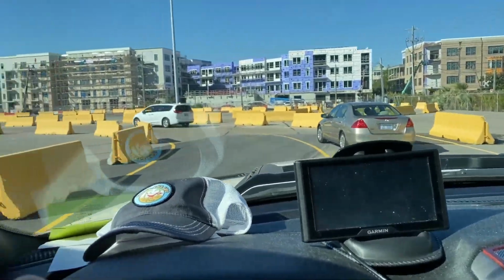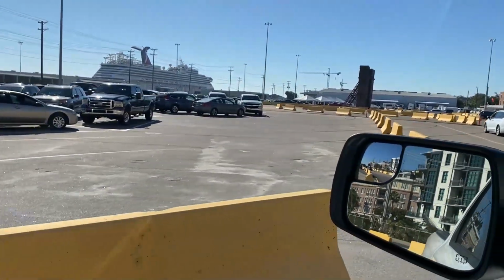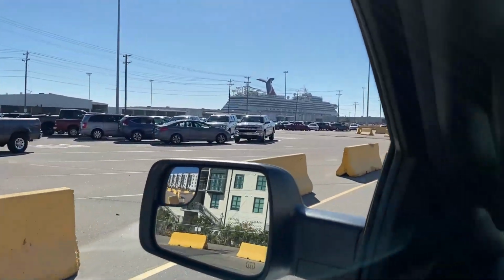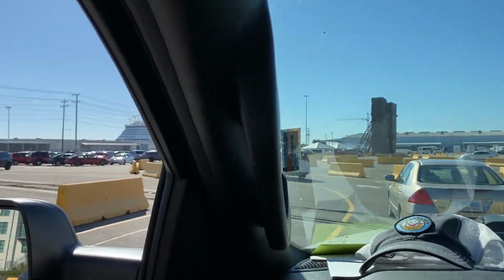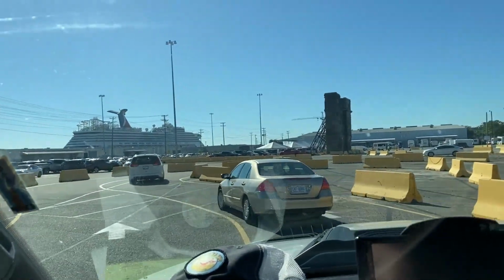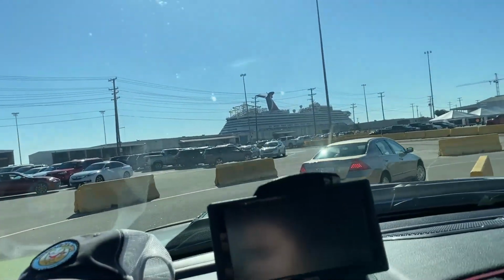Getting ready to pay for our parking. There's the old mill. What are they taking their time for? I don't know, but there's the Carnival Sunshine, and that's what we're getting ready to get on. Right there.